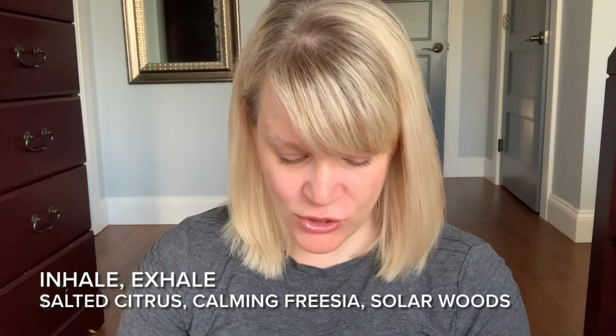And last but not least, we will finish off with one that has made it in the strong section. I had to include this in the long lasting section as well because it's so long lasting for me, and it's Inhale Exhale. Like I said, we talked about it before. It has salted citrus, solar woods, and calming freesia. Those combine to make a strong scent, but it also just goes and goes.